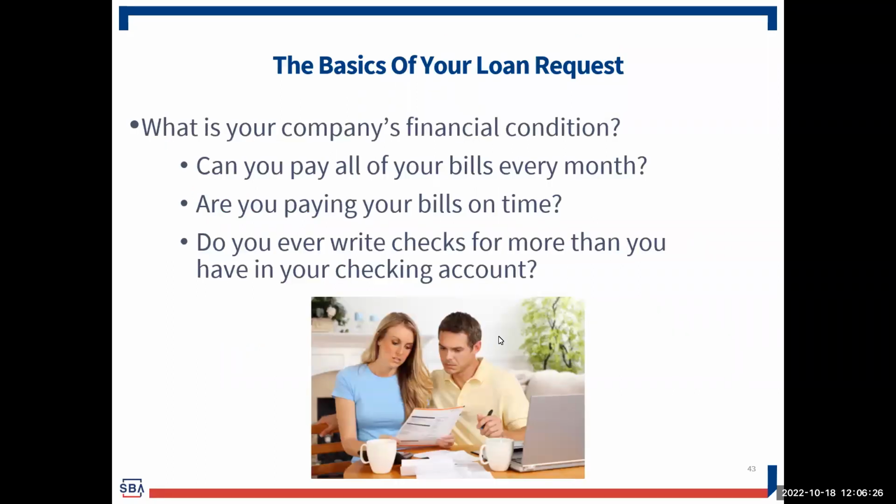Again, the basics of your loan request: what is your company's financial condition? Can you pay all your bills every month? Are you paying your bills on time? Do you ever write a check for more than you have in your checking account? These are very important items to take care of prior to approaching a lender.